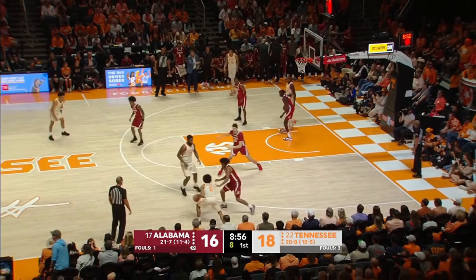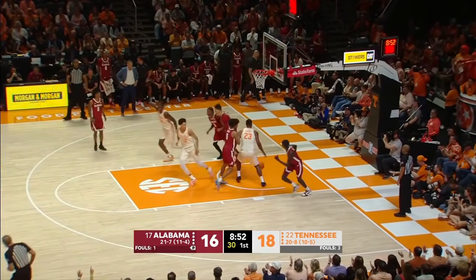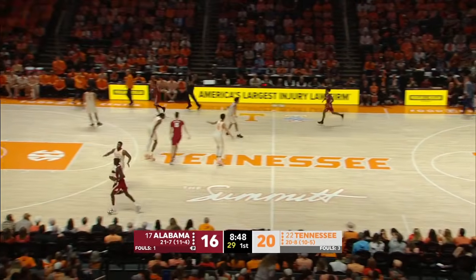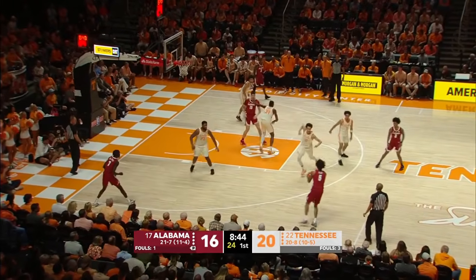Sherrill sits down. Vols with the basketball on the far wing. They throw it to their big, who lays it up and in for 2. And Carey continues to hurt Alabama on the inside. That is his second bucket to go with a couple of rebounds in 7 minutes.